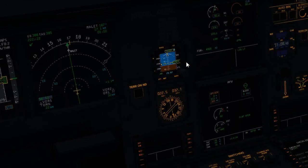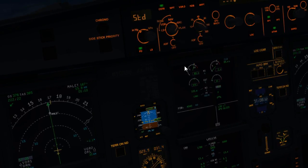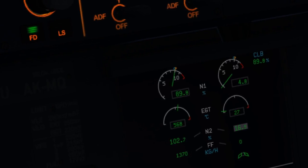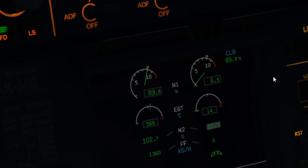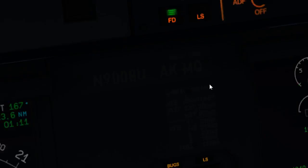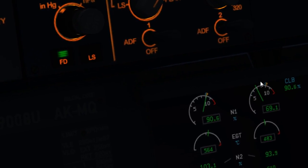Miami Center, Delta 536. Confirm we're supposed to head 340. Delta 536, yes sir, you're supposed to be going to Orlando VOR. Okay sir, we got told to go heading 340, sorry. Misunderstanding, sorry about that, sir. Yes sir, Delta 536, heading 340 is to Orlando VOR. Okay, yeah, we're going to nav to Orlando VOR instead, sir.